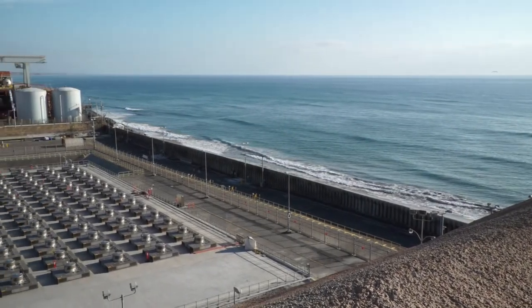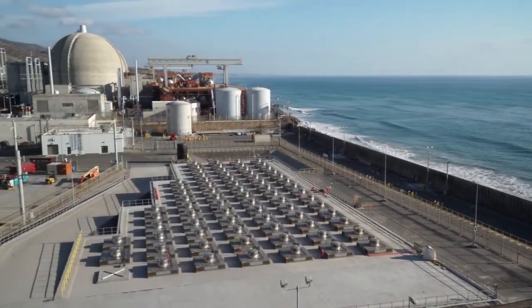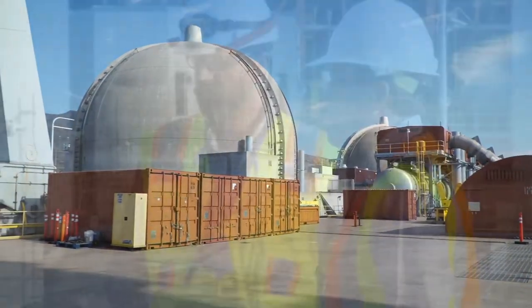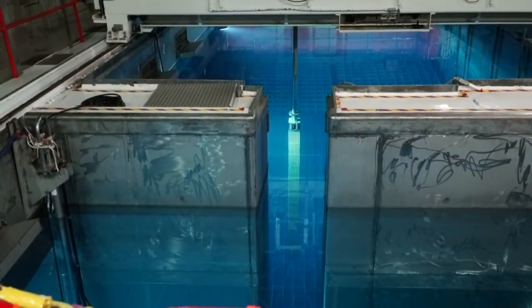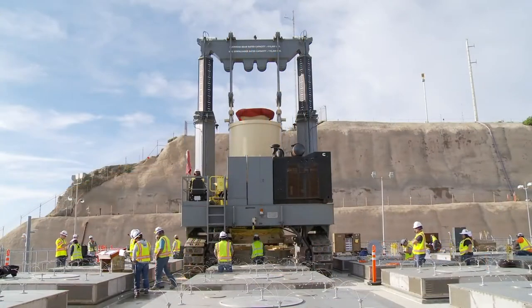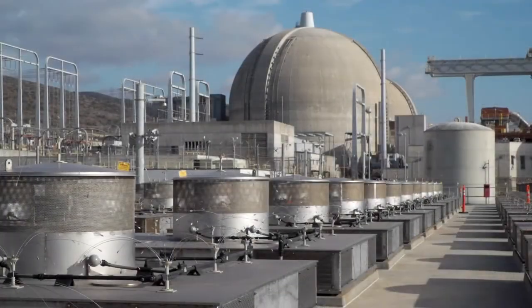Southern California Edison is committed to the safe storage of spent nuclear fuel at San Onofre. When SCE retired SONGS in 2013, the decision was made to begin prompt decommissioning of the site, removing all the nuclear fuel remaining in wet storage in pools to dry storage. SCE began the process to identify a vendor to provide the dry fuel storage system that would house the remaining spent nuclear fuel on site.